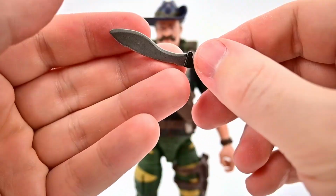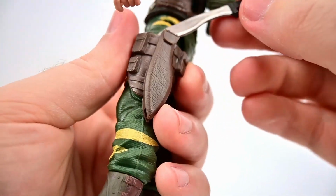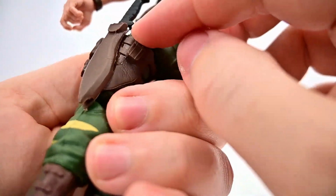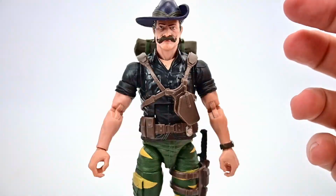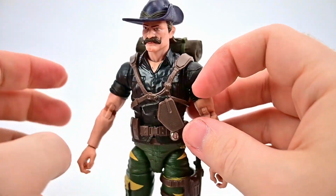And then for weapons, first we get a knife, so his big machete knife, whatever this sort of knife design is, but looks pretty cool. Nice big blade there, and like I showed earlier, we have the holster here on the side that we can slide it down into, so it just slides in there. It's kind of open pretty much all the way, so it can easily slide in, but nice storage in there. Then he also comes with a pistol, so this little pistol that we can store here right on his chest, so it just slides right in there.